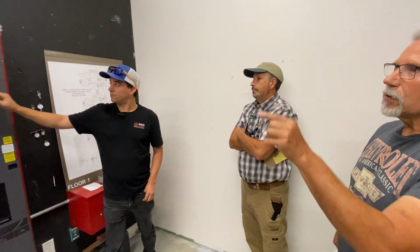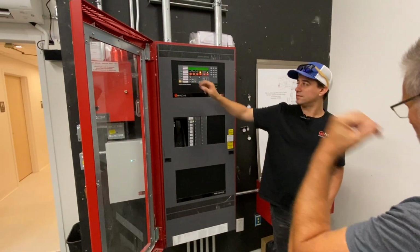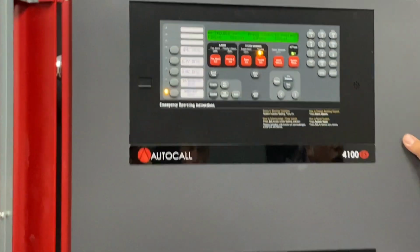And is there a button already preset to disable the horns? Yes, the one that says NAC. Okay. Yep. I got it. So we really wouldn't need to go in.